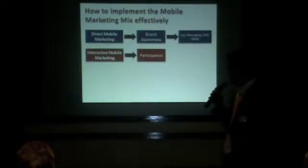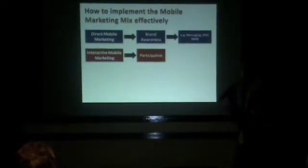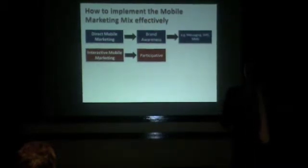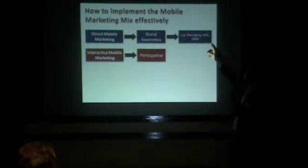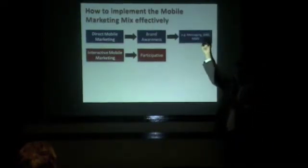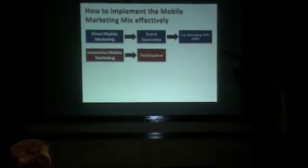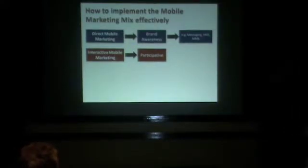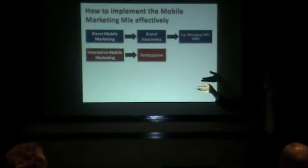You then have interactive mobile marketing. This becomes a bit more participative. By the way, these aren't exhaustive, and they move up the value chain the more ubiquitous the technology becomes. For example, right now, everybody supports SMS. So SMS is right up there. If you want to use SMS, you get a bigger target audience, everybody has it, nobody doesn't use it, except for your grandmas and grandpas who are really old. But apart from that, if you want the highest reach and penetration, you'll use SMS and messaging.